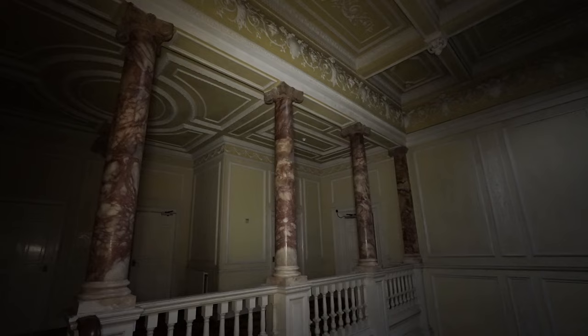Me and Tom have been here. So these new parts are added by this section. But look, oh my God, it's abandoned at its best. It doesn't come much better than that.